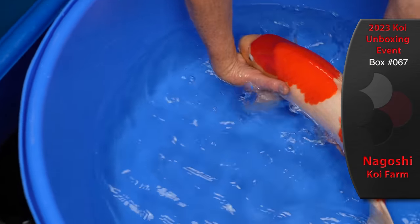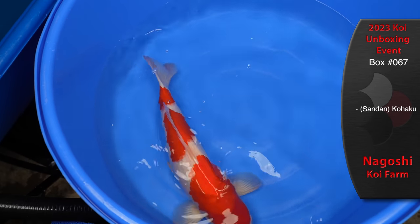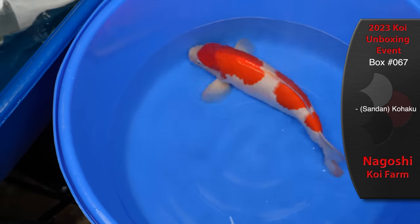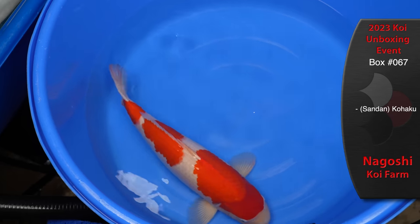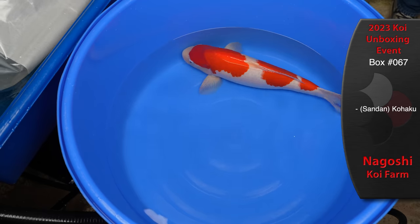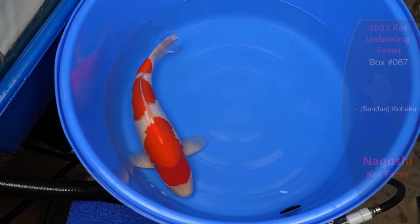Now we have another Kohaku here. This is what we call a Sanden pattern, or three-step. This is your classic, traditional Kohaku with the 1, 2, 3 spots on its back. This one in particular is 24 inches and only 3 years of age, so we think this thing has got a lot of potential to get big as she gets older. And the clean line across the nose is really spectacular. Plus, the back edge of all three spots is really sharpening too.